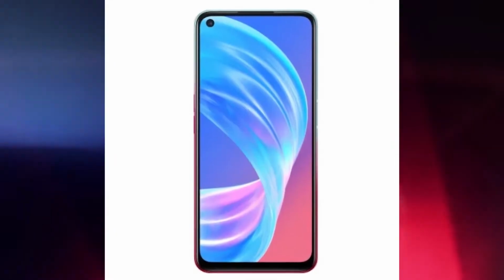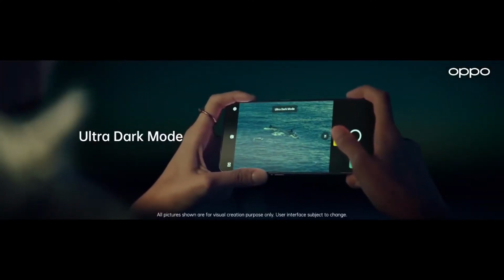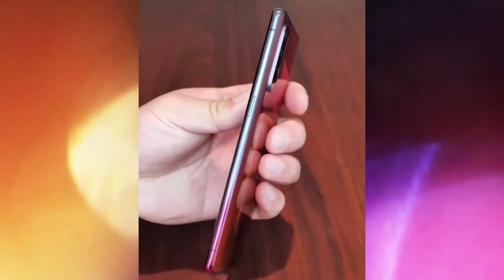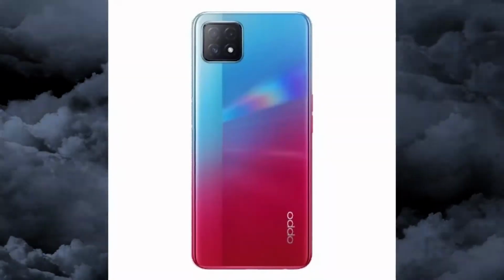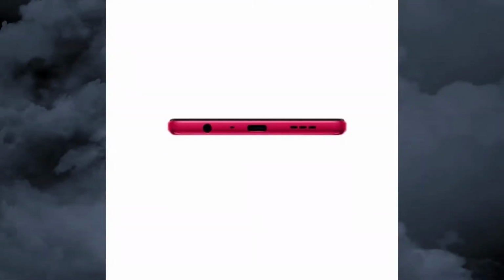The smartphone supports dual-mode 5G and packs a 6.5-inch 90Hz display with a punch hole in the top left corner for the 8-megapixel selfie camera. Around the back side, you get a 16-megapixel primary camera joined by an 8-megapixel ultra-wide and a 2-megapixel depth sensor unit. The upcoming Oppo A72 5G has its volume rocker on the left side, as you can see in this picture, with the SIM card slot, and the power button is located on the right-hand side. It appears to have a fingerprint reader embedded.